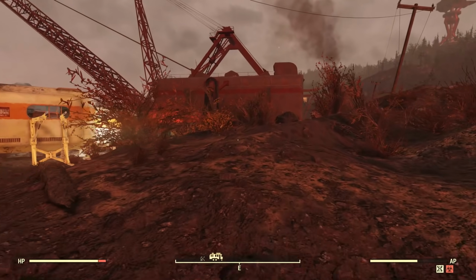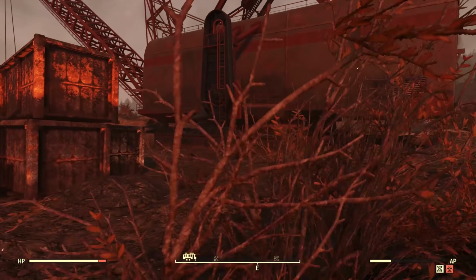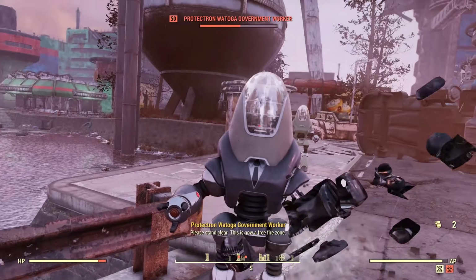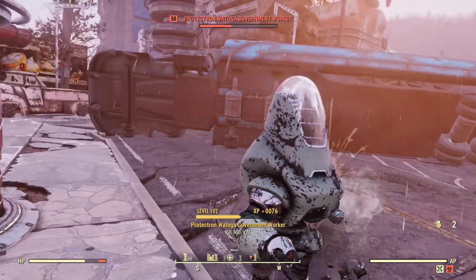Next up, we have one that we don't really know a ton about. There's not a ton to break down with this one either. This is going to be a new automated parking garage under Watauga, named Watauga Underground. Watauga, of course, being that city with all of the robots, kind of described as the city of the future in Fallout 76. So clearly we're getting some new locations with that.